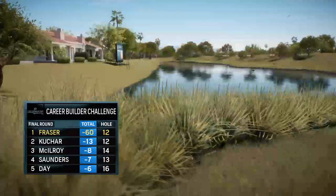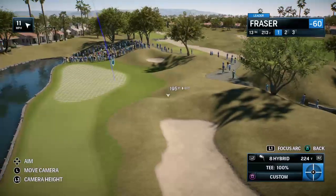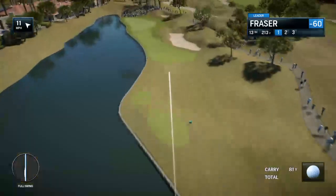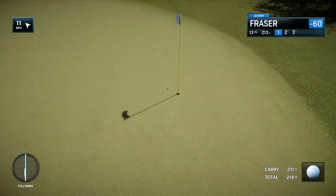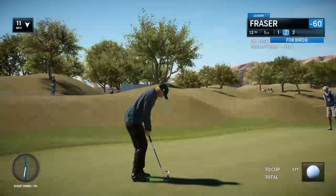And now we're at the par 3 13th hole, 214 yards. Can't hide the flagstick from that man. Trying to make yet another birdie.